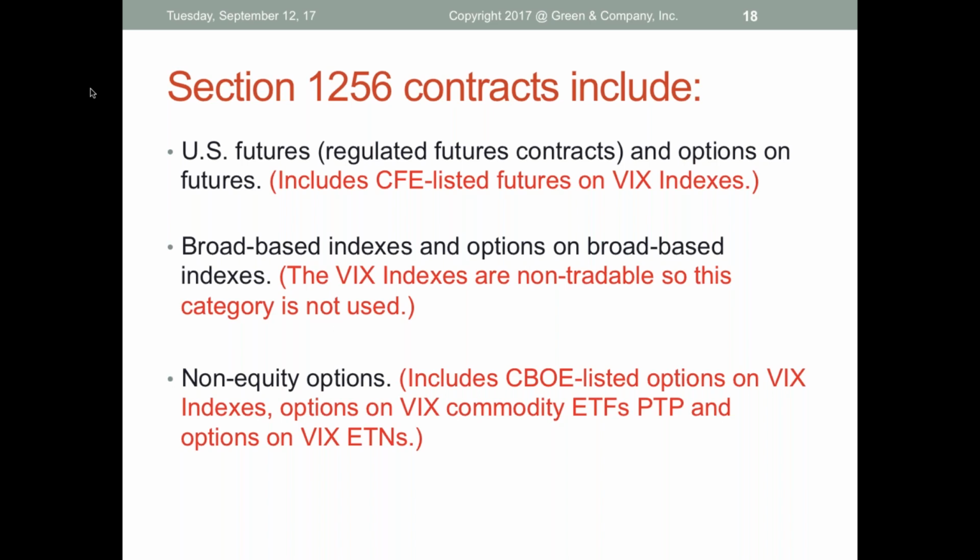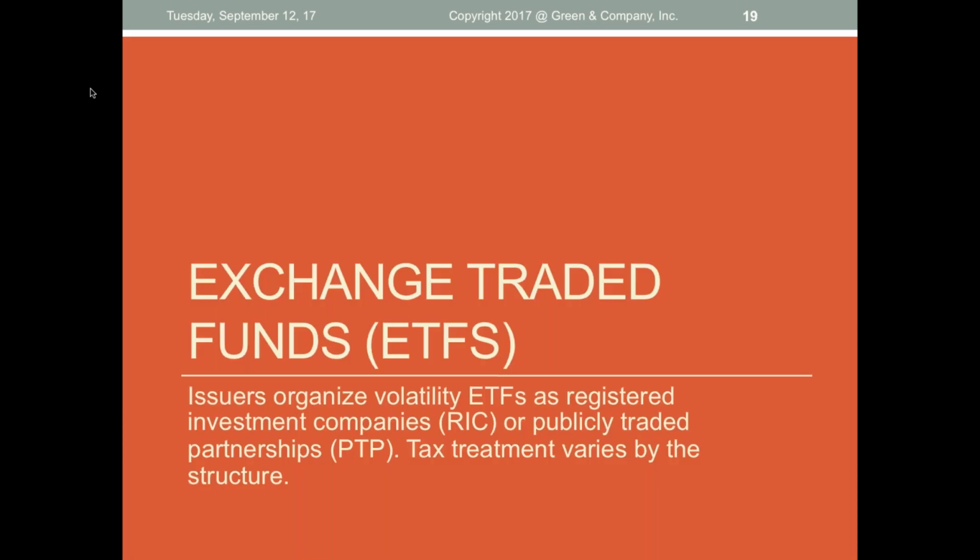But these are clearly CBOE listed options, and they're on the VIX index or the VIX ETFs or the VIX PTP or on the VIX ETNs, and everything other than the option on the RIC ETF. All these other options on the VIX indexes, the commodity ETFs that are PTP and the VIX ETNs, those are non-equity options that get into the VIP section.